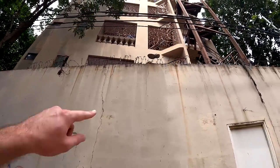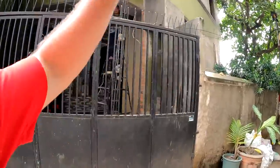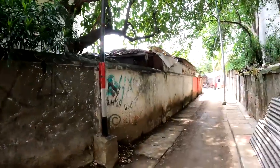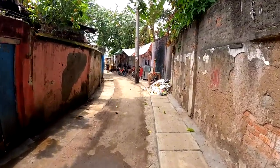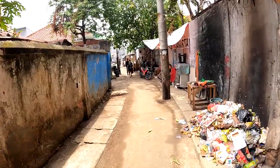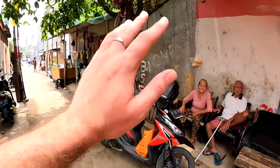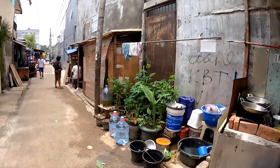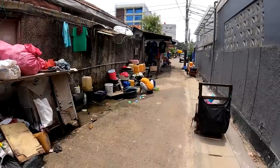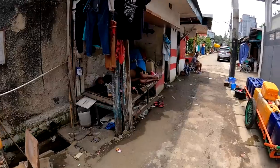Wow. Look, there's even a shoe up there. Hello. I think this will take us back to the street. I'm not entirely sure. But there's a couple markets and stuff up here. Seems like it's opening up. Little butterfly trash. Oh yeah, here we go. People are friendly here. This lady's cleaning, doing the washing. They're sleeping.